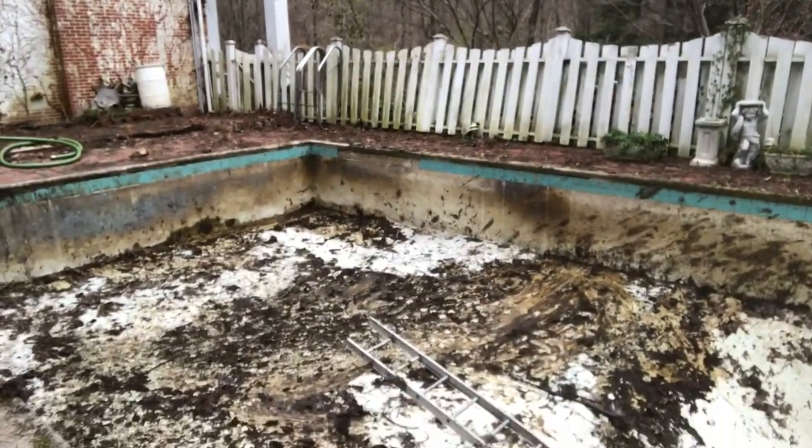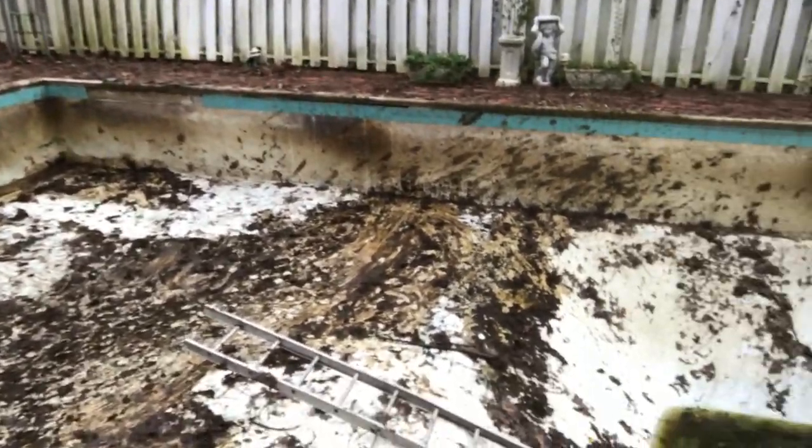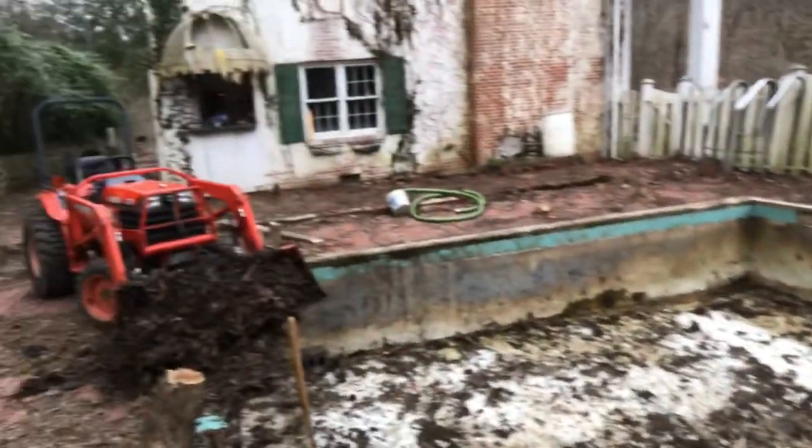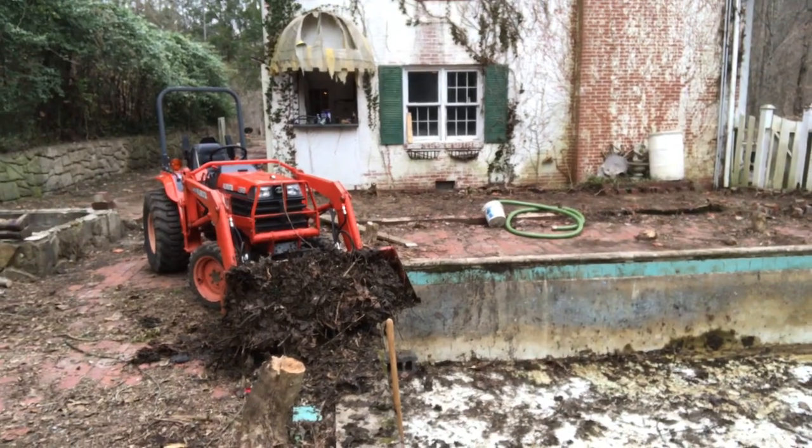And this is what the pool looks like. You can see those two huge piles of muck that came out of the deep end last weekend are gone, and now they're in the dumpster. There's the last one in the bucket there, ready to go.